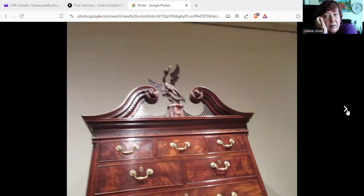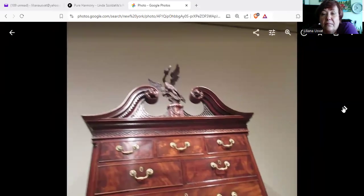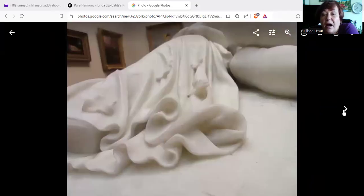So these are pictures that I took while visiting the Metropolitan Museum of Art. These are marble sculptures, and they are very intricate, paintings of high quality.